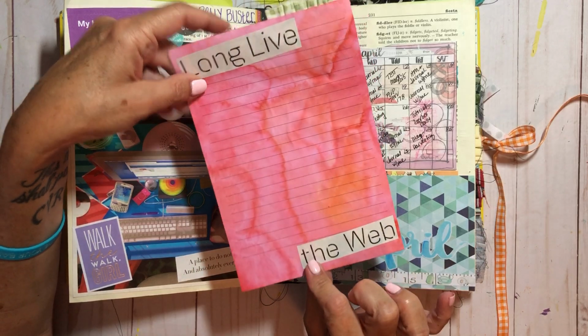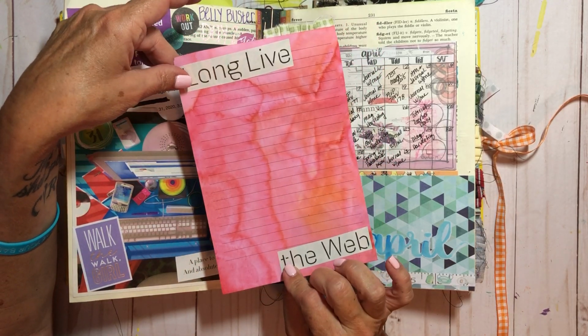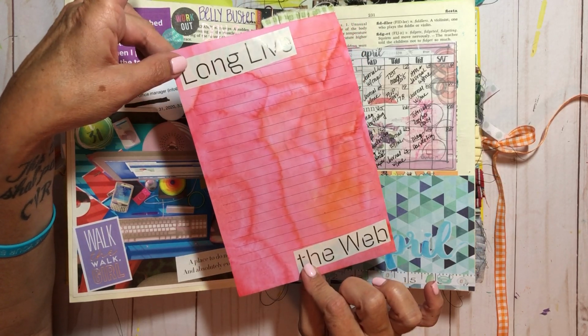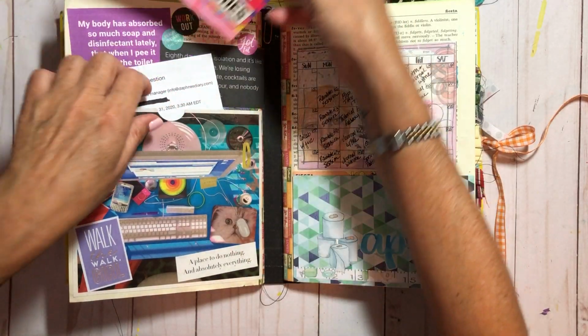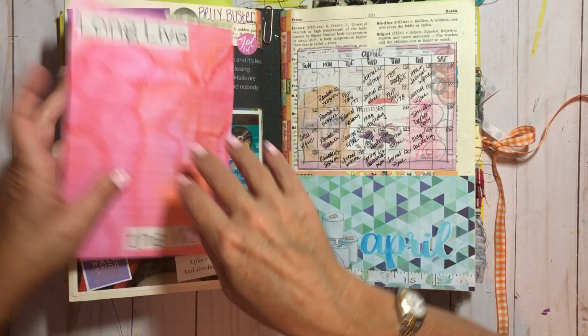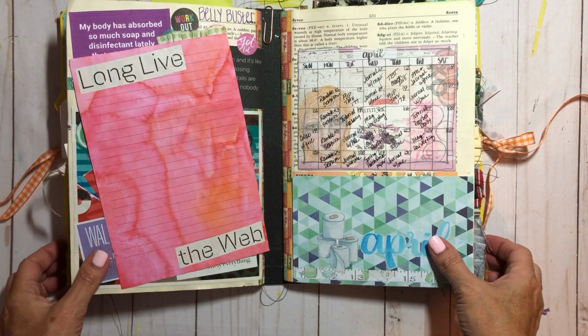Okay, so, oh, I didn't do the journaling. Criminy sakes, I have worked so hard getting these journals done, and I forgot journaling on this page. So, yep, there's that. Oh, well. I'll have to get back to it. In fact, I'll keep it out so that I remember to get back to it. And then stay tuned for more flip throughs as I go through April 2020.